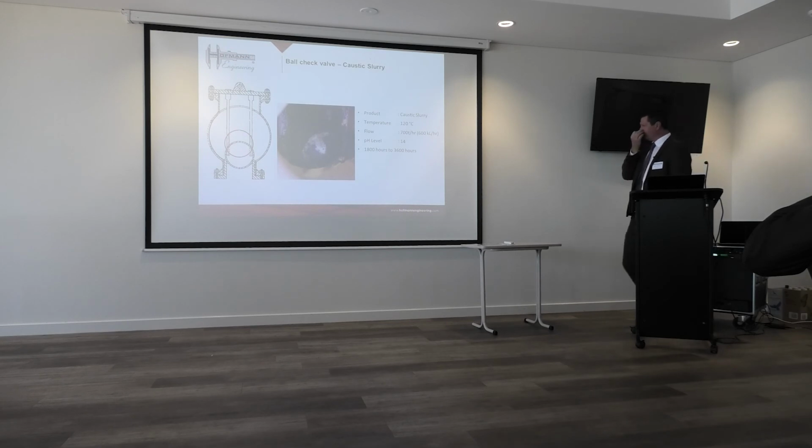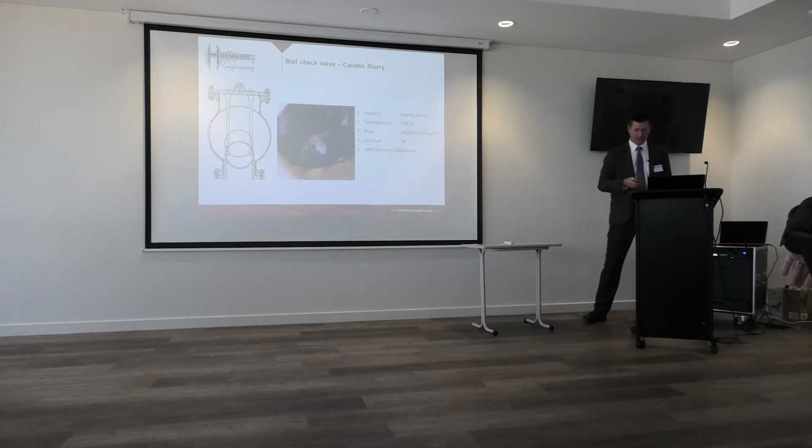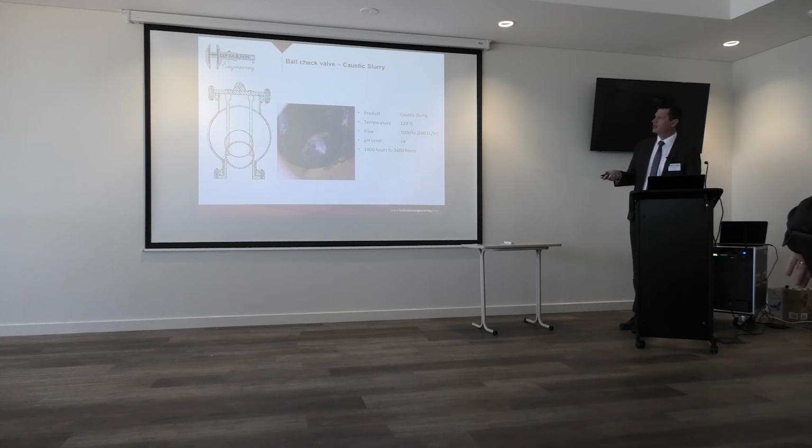The last case study, now I apologize for the dark picture, this is our friends at Alcoa. They have numerous of these ball check valves, quite big, M72 this size is. And the problem that they have is these were only making 1,800 hours. So that was determining the campaign time for this section of the plant.